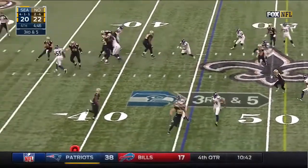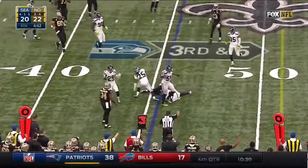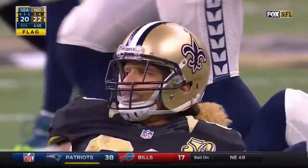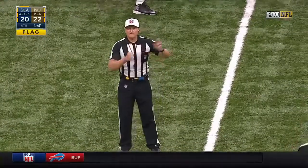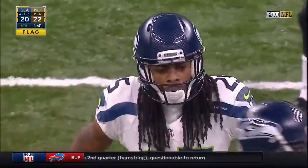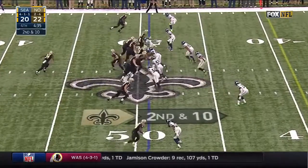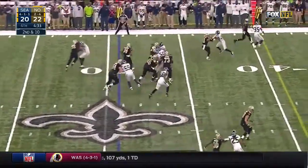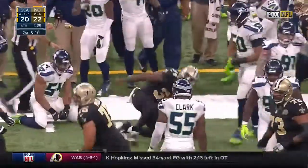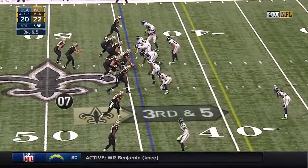Breeze pumps. Breeze moving in the pocket. Flag is thrown. The pass is complete to Snead, but let's see what the flag is for. It's holding, defense number 25. That's a 5-yard penalty from the previous spot. Automatic first down. Hightower trying to get outside. Bobby Wagner with a good tackle, a 5-yard run for Hightower.